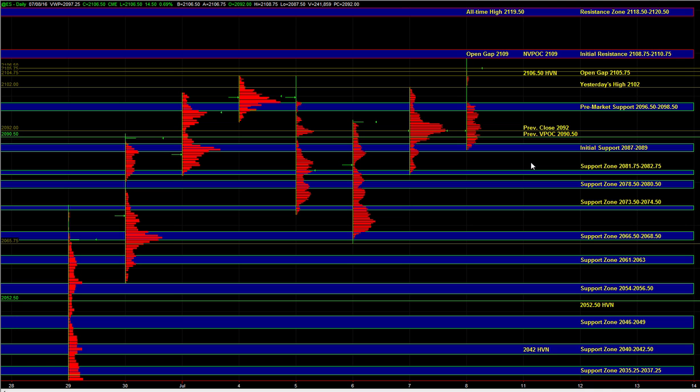Now, on the upside, the market is testing larger time frame areas of resistance. So the 2108.75 to 2110.75 is a decent area of resistance, and we've seen a sell response there on first test. Beyond that, we have resistance at 18.5 to 20.5.